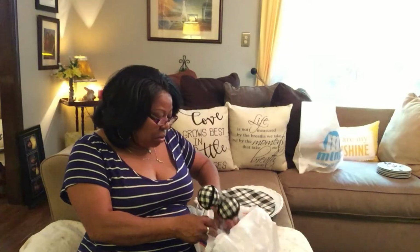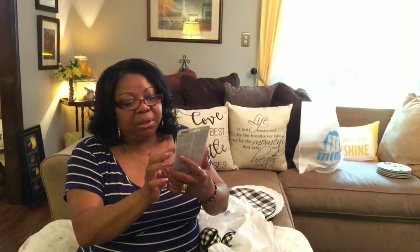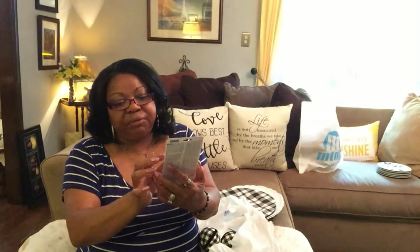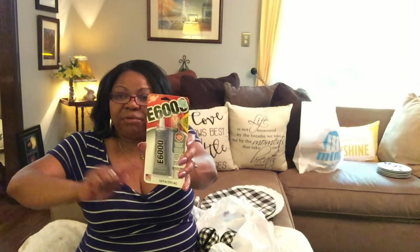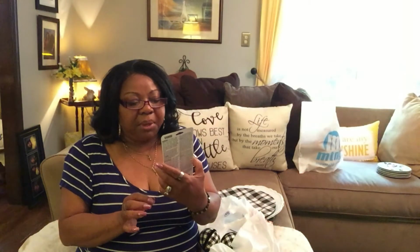I was out or getting low on my E6000, and I had never seen a pack like this. It was $3.99, but you know how the end gets gooey? Well, I try and prevent that because I put Vaseline on the end of mine. But this has the little tips on it, different sizes for whatever you're gluing. You can put this on the regular top, the opening, one of these, depending on what you're doing. There's 4 of them, and you squeeze it out, and that makes your line of glue precise, and it keeps your regular E6000 from getting all gooey, and sometimes you can't open it.